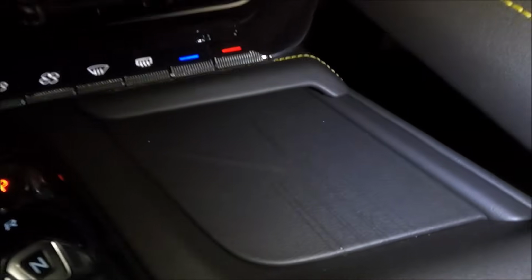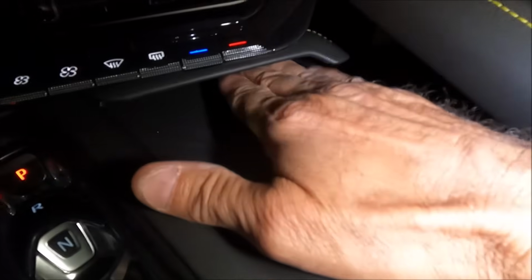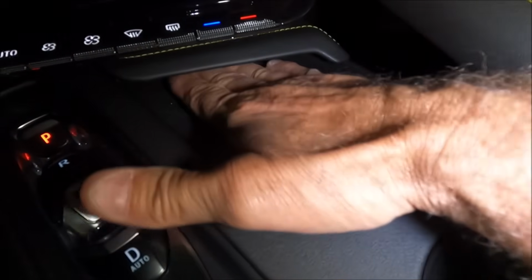This is an additional pad. I apologize, you can't really see. Get some lighting in here for you. Quick camera light. Okay, so this is the pad. This kind of lifts up and your phone will sit in here. So you got a charging pad for your phone here, but you still have one in the center as well.